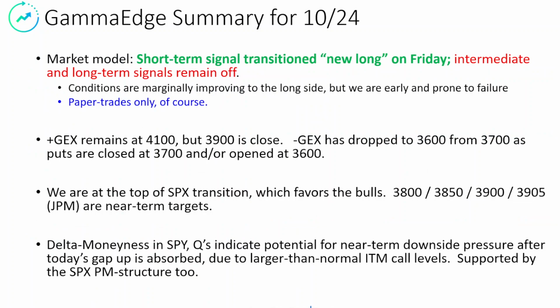The summary for today: the short-term signal has transitioned to a new long with our action on Friday. The intermediate and long-term signals remain off, but they are in a position that if we continue to advance, we could actually see them transition to the long side, which would increase our exposure. We think, of course, that when we have just the short-term signal, we are prone to failures. We want to caution everybody, but conditions are marginally improving to the long side, so be aware of that.